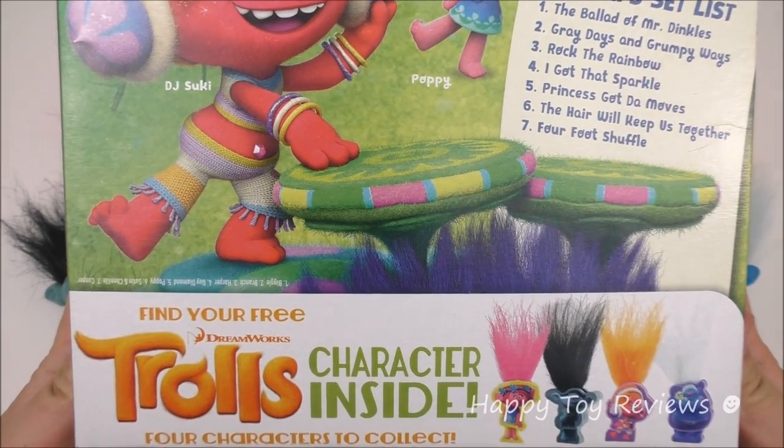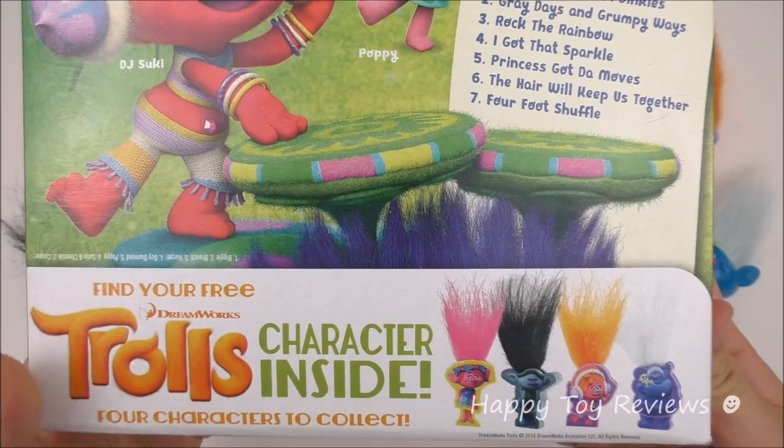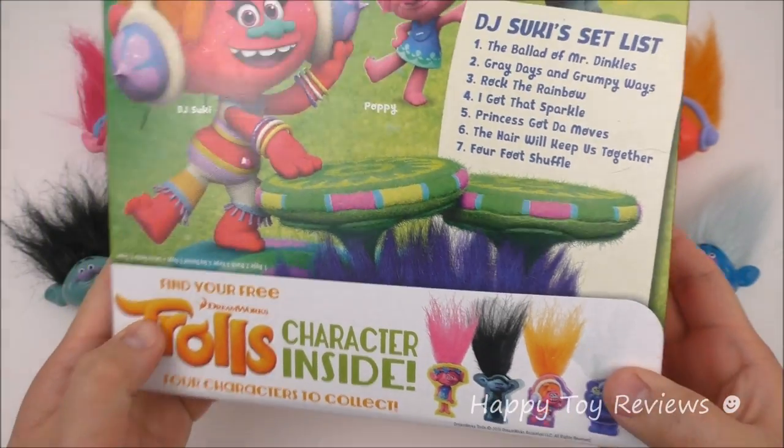And here you can see find your favorite troll's character inside. There are 4 characters to collect. So we either have Poppy, Branch, DJ Suki, or Biggie.